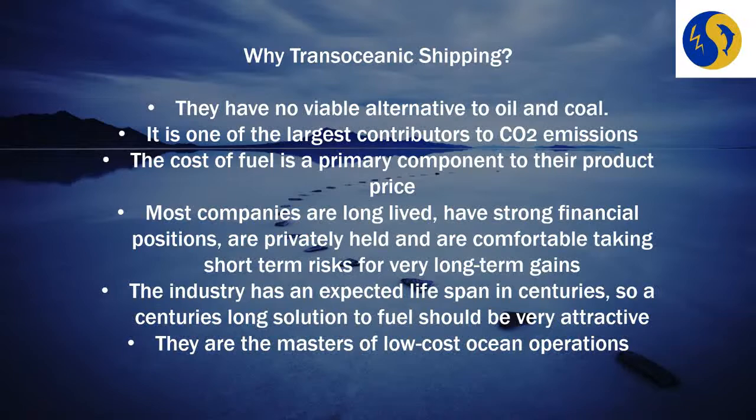Think about it this way, folks. You can't ship it by air. We're not building railroads across the oceans. The dirigible idea never worked out. Container shipping and cargo shipping across the oceans is the only way to get stuff that exists in one part of the world across the ocean to somewhere else. Container shipping and oceanic shipping is not going away anytime in the foreseeable future. Okay, they are here to stay. So, a centuries-long solution to fuel their ships should be a very attractive proposition.